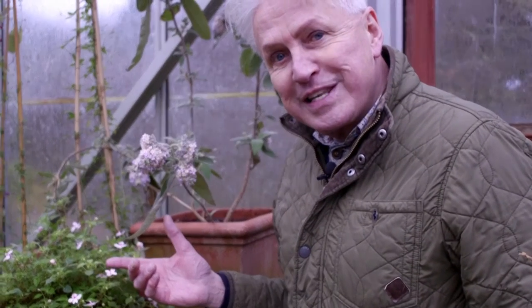I don't know why you don't see this for sale, because it's easy, it's peasy, and it grows in the shade. It flowers outside all summer, and we've even taken pots of it into the conservatory in the winter time, and they've carried on right until Christmas time. It's a fabulous plant, Impatiens kilimanjari.